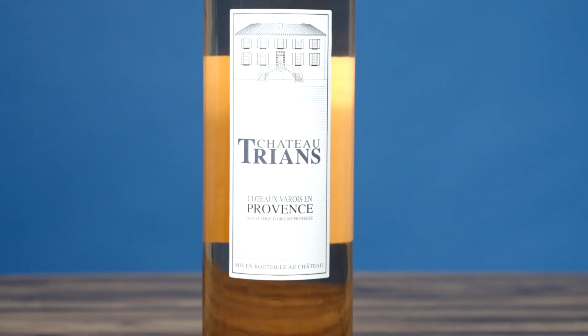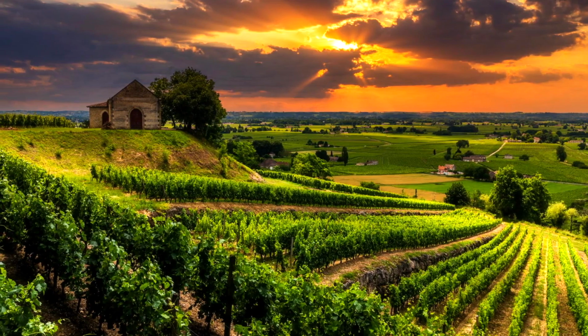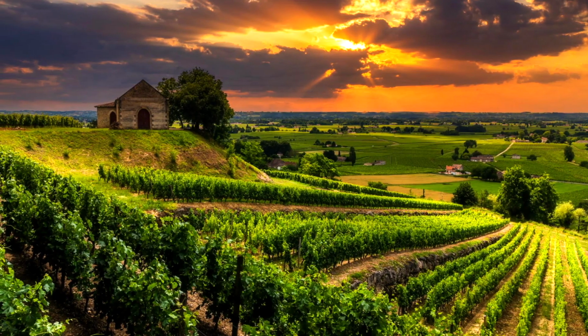This wine is Chateau Trians, organic. But this comes from Provence, and this is where a majority of the rosé that you're gonna find is coming from. This is a place where they grow these grapes specifically to make rosé. So if you're looking for like that classic rosé, this is the one you probably wanna go for. For sure. Wow, you're really picking up the strawberry, like the classic strawberry from the rosé. This is a big rosé. That's very acidic. That's like what I would expect from a rosé right there.